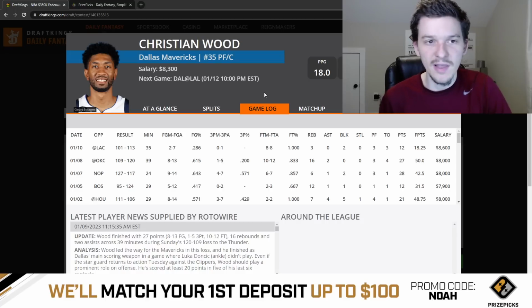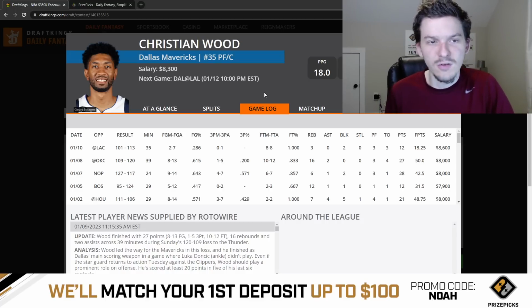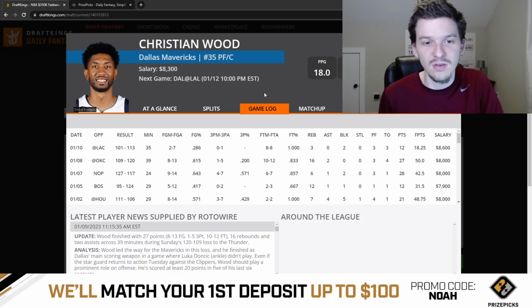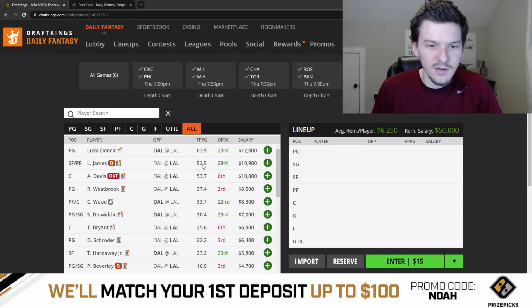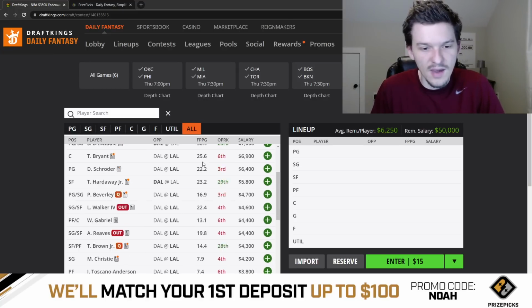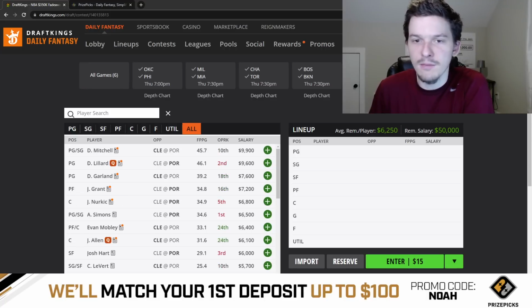Without Anthony Davis, this Lakers team, defensively, they're not nearly as strong. They definitely give up some fantasy points to centers. They've also struggled to rebound, and I think this is a spot where Wood can really dominate. So I do like Christian Wood quite a bit. I think him and Luka both in play. The rest of the Mavericks, though, I'll just avoid. So that'll do it for that game. Let's talk about the last game of the night, Cleveland and Portland.